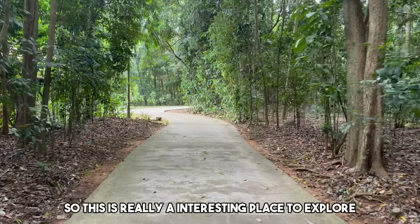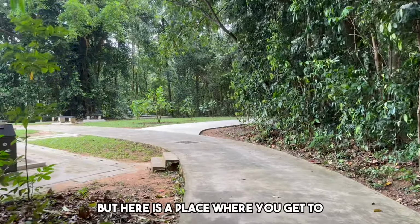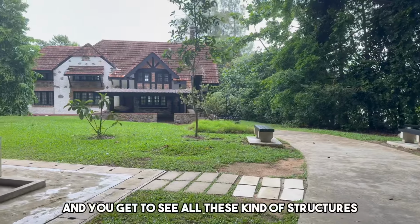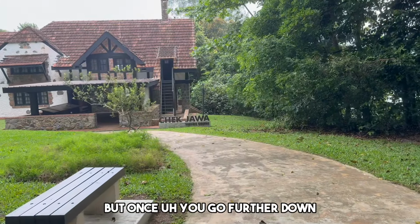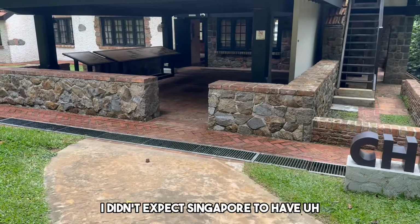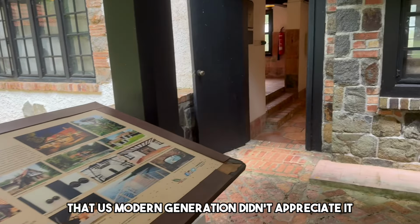So this is really an interesting place to explore, where mainland Singapore is pretty much concrete now. You can have some areas like the treetop walk and stuff, but here is a place where you get closer to how older Singapore lifestyle was like, because you get to see kampongs and all these kinds of structures. I would say that this kind of structure is pretty new, but once you go further down, you get to see a lot of different kinds of kampongs and stuff. So that's pretty interesting. I didn't expect, I mean, I do expect Singapore to have such an island, but I didn't expect to have so much history of olden Singapore that us modern generation didn't appreciate.